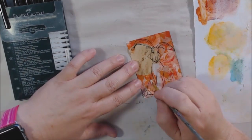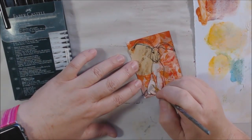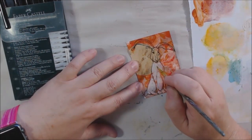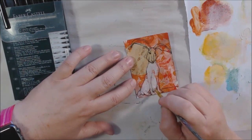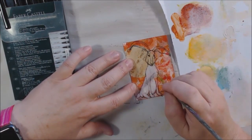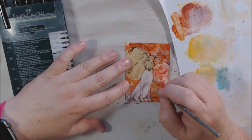So I have some Titan Buff or Buff Titanium paint, acrylic paint, and this is just painting out that orange background so that I have a solid background in which to color.